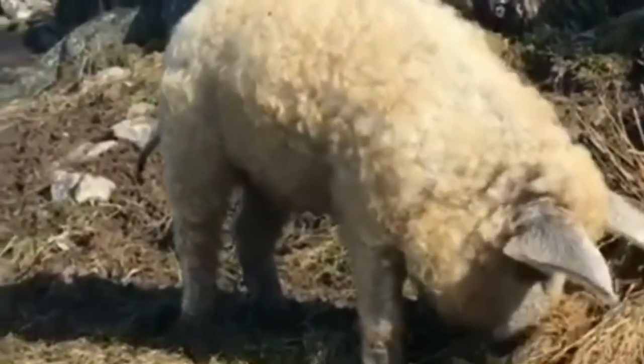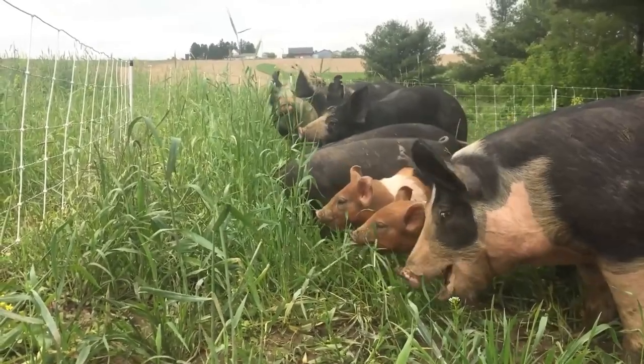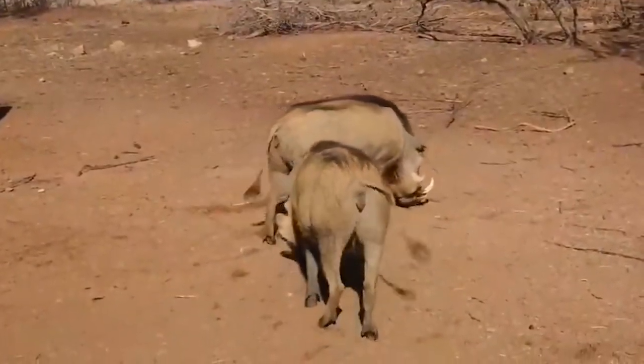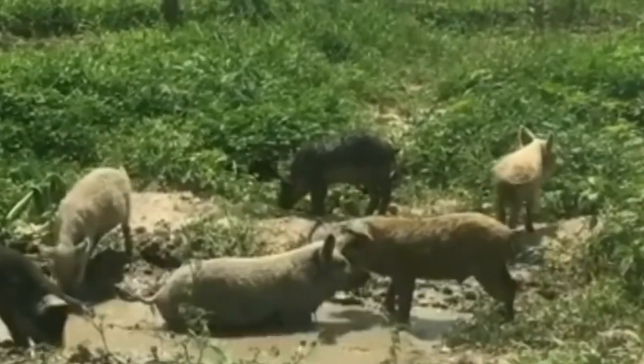Sheep pigs have a body shape similar to a regular pig, but they are covered in a woolly, sheep-like coat that can be sheared. Their weight ranges from 200 to 700 pounds, putting them in the same size category as most farm pigs. These hybrids are herbivorous, enjoying grazing on grass, hay, and vegetables.